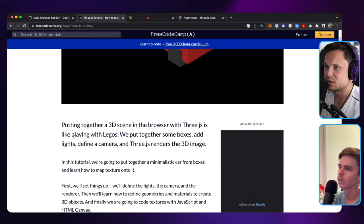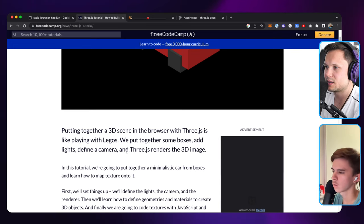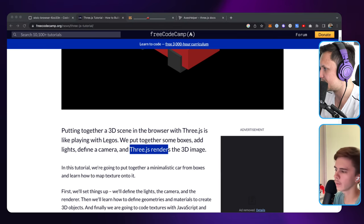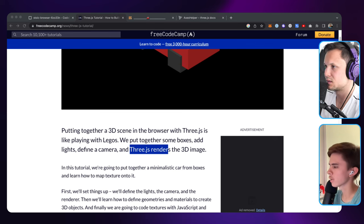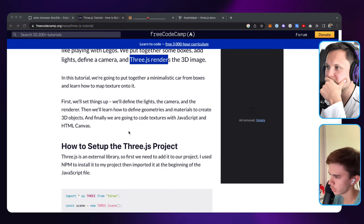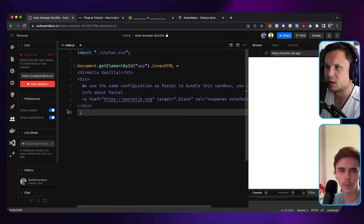Did you see it in the browser with 3JS? Put together some boxes, add lights, define the camera, and 3JS right now. And I'll also give you the tutorial for this. Yeah, this is cool. It's literally just grouping a bunch of boxes together that use different shapes or sizes to create that.